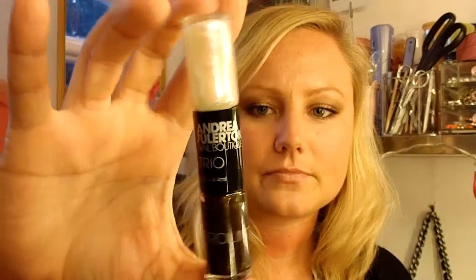I did remember though, there is one more thing that I wanted to say, which is actually my favorite, and that's this nail varnish. This is, I'm just gonna take it out. This is the Andrea Fullerton Nail Boutique Trio. This is what it looks like. And this is in Petrol in Water.